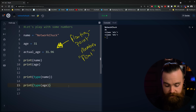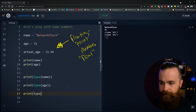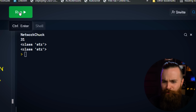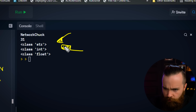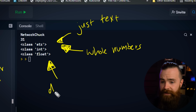Gosh, that made me want a root beer float. So real quick, let's actually print that type out just to see what it looks like. So I'll do print type, and then that variable, actual underscore age. And let's do that, print it out, or run the code, run. Man, look at us, we got 3 data types in Python now. String, integer, was that an error? Let's fix that, let's go. And float, AKA just text, whole numbers, and decimals.